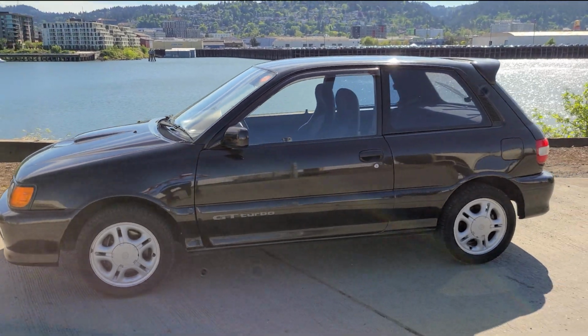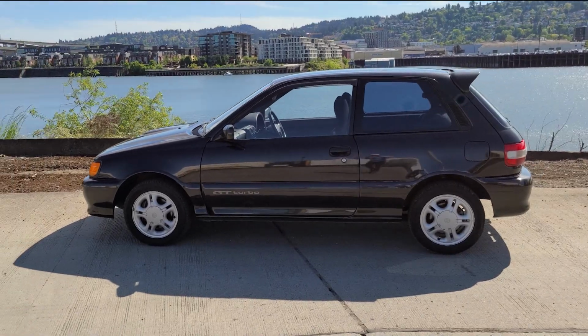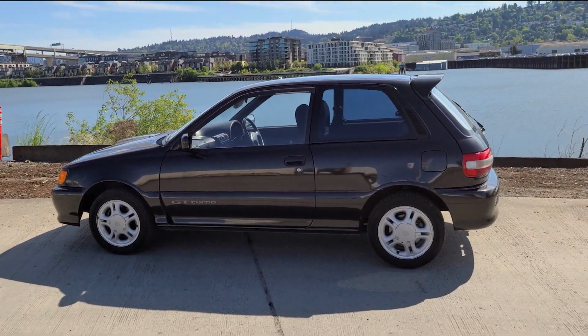Well, there you go, guys. A 1994 Toyota Starlet GT Turbo. It will be for sale here in Portland, Oregon soon.